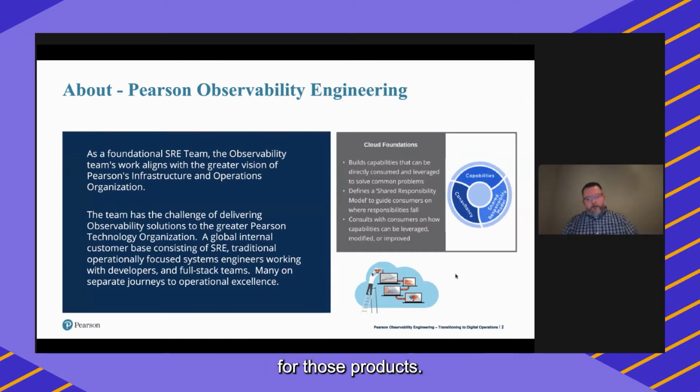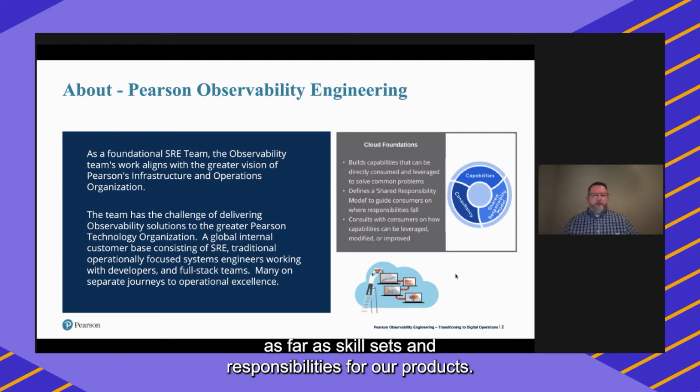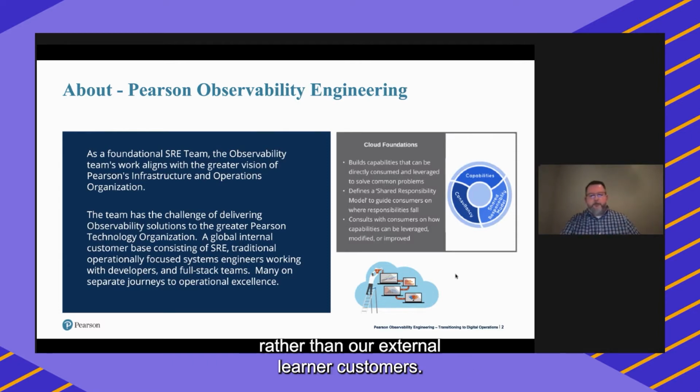responsibility for those products. Foundational teams like mine would be teams that deliver services that are consumed by these standard site reliability engineering teams. We have similar needs across our team as far as skill sets and responsibilities for our products. However, our products are internally facing and our customers are internal rather than our external learner customers.